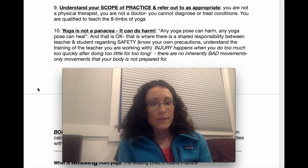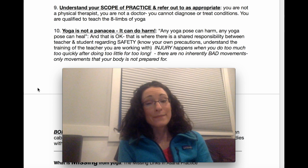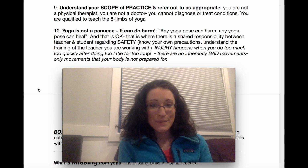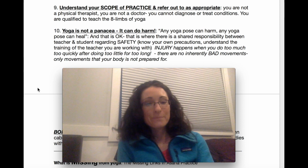You are not qualified to diagnose or to try to fix injuries or conditions. That requires a medical license. So refer out. A lot of times people will come to me and say, I don't want to go to the doctor. And I'm like, I can't force you to go to the doctor, but I'm not going to tell you what to do with your injury. That's just something that you have to see a doctor for because that's what they're qualified to do. That is their scope of practice, not mine.